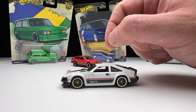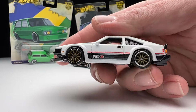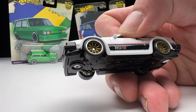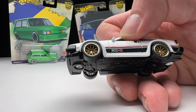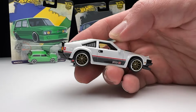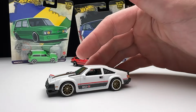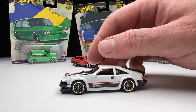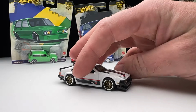The overall color scheme of this one, the deco being white, red, black, and the pale gold-ish looking rims, I don't know, it really doesn't do much for me. The casting is cool. I don't think this is a great deco for it. It's almost got the Sprinter Tirreno kind of look to it, but not.